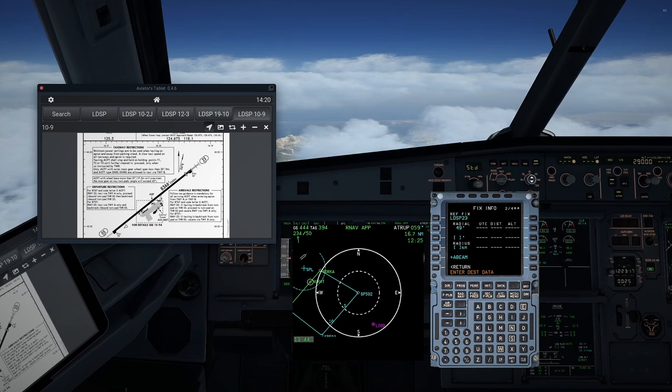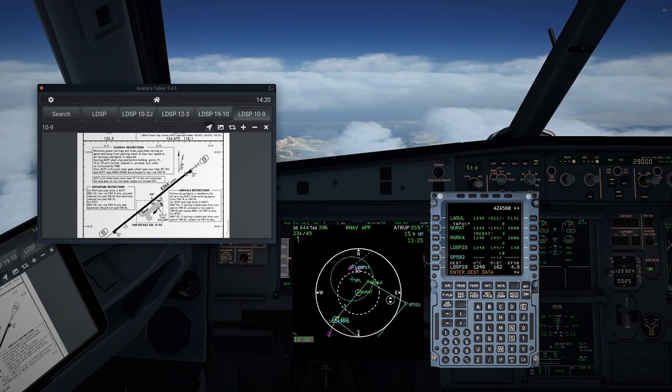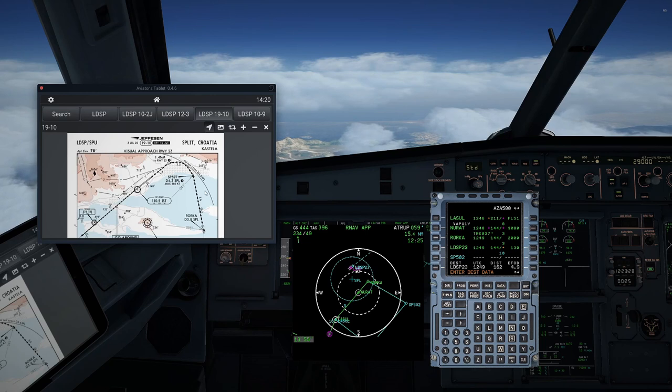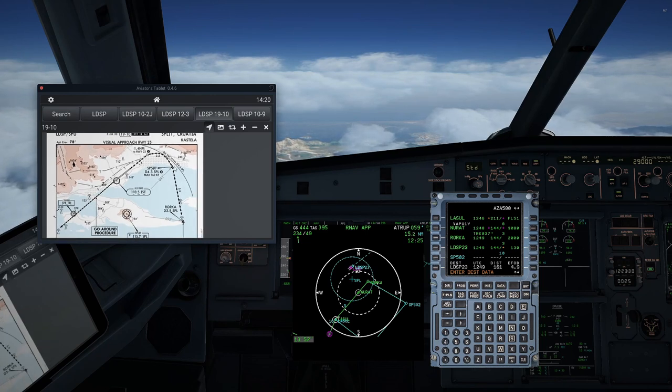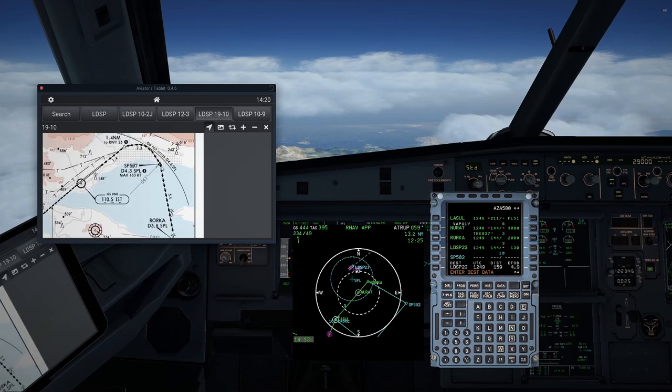And there we have our extended center line. Now we would love to have this point there to help us out, give us a fighting chance. And this one is a custom waypoint that we can create because we have all the info we need. We need where it generates from, on which course, radial, and at which distance. So we can create this point.